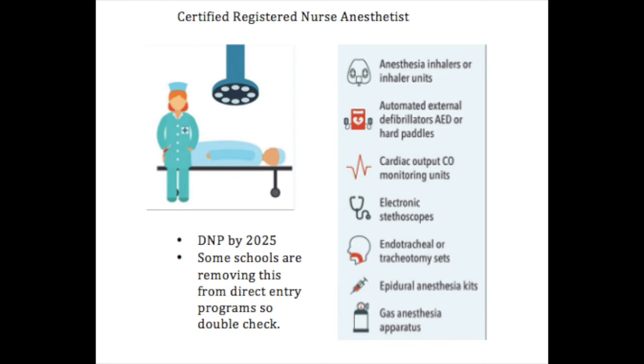So even if the program is direct entry, it might be a requirement for them to go work as an RN first and then come back to finish the nurse anesthetist part, if that makes any sense. So preferably they would probably work in an ICU or something before they can go on to complete their degree.